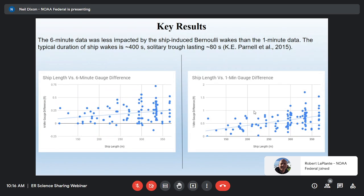And then that solitary trough, that water drawdown as a ship passes, was found to be around 80 seconds. That makes sense because some of these longer ships are about 1,200 feet, and if they're moving at about 13 feet per second upstream, then that's going to last anywhere from a minute to a minute and a half.